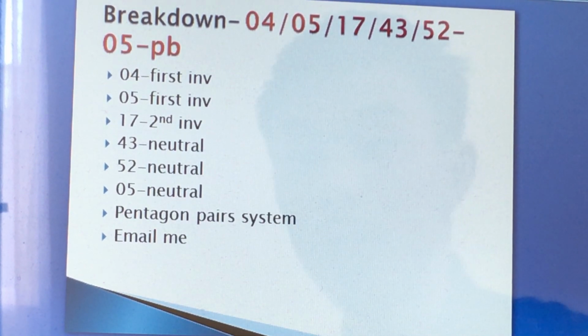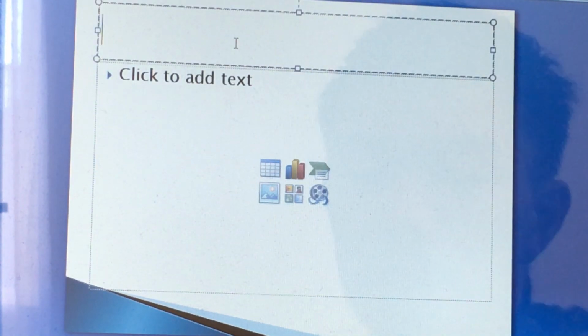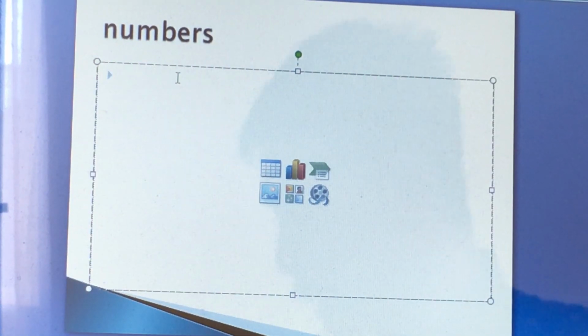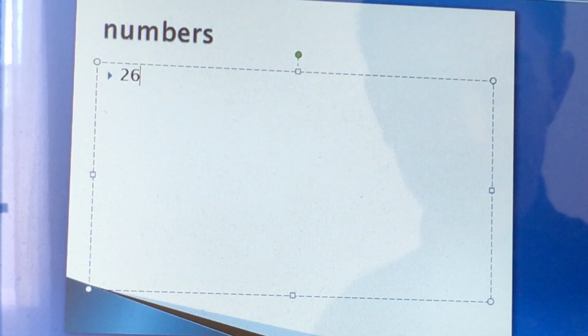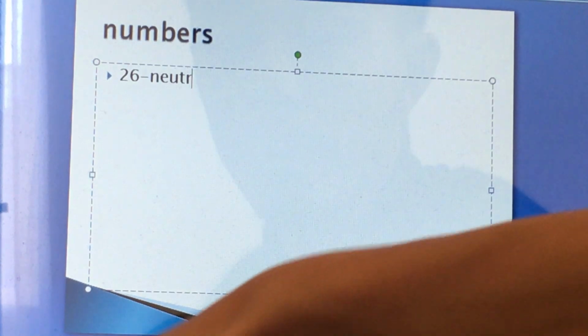Now, let's look back at the Mega Millions. We're going to start something new, a new slide, and we're going to start with the numbers. I'm going to go to my Mega Millions chart. What's the first number in the Mega Millions chart? It will be 26. They started high, so high is skip. It basically skipped the first Invincible, almost skipped the second Invincible. That 26 was a neutral number.